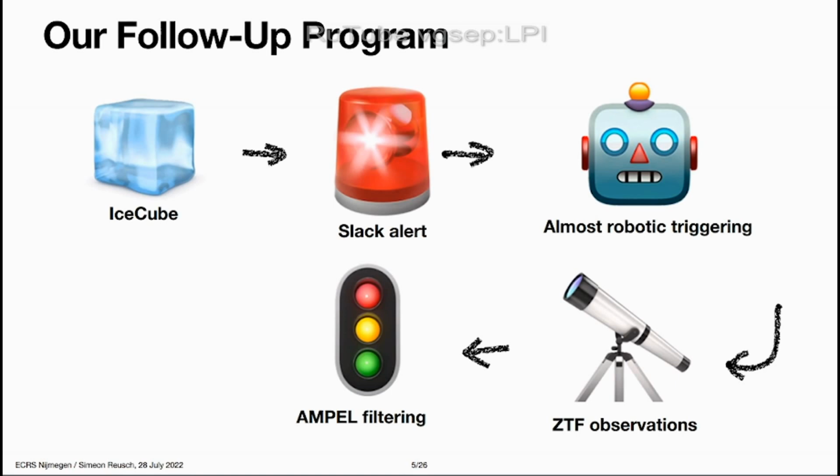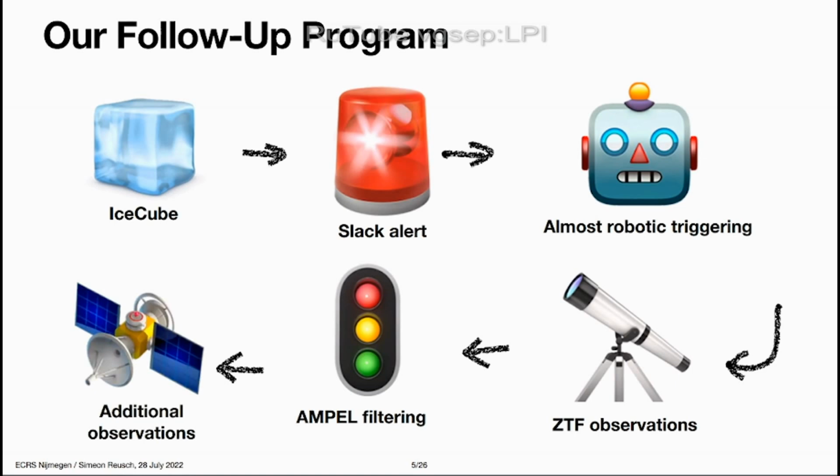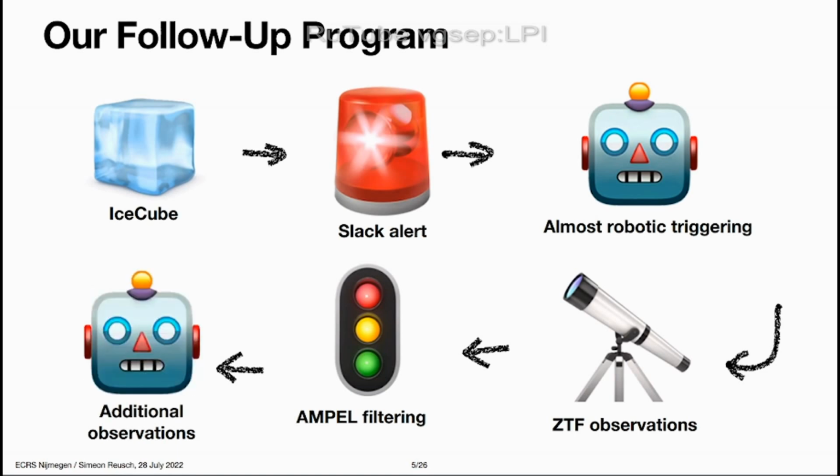So we need to do some filtering, and we use AMPEL, which is software developed at Humboldt University and DESY, to filter all those alerts, meaning they must have stemmed from the 90% sky localization of the IceCube neutrino, and they need to match several other criteria, meaning have a high probability of not being bogus, so being real alerts, and so on. And when we've done this, we trigger additional observations for those candidates that are interesting and pass our quality criteria. So we do spectroscopy or radio observations and so on. Yeah, and we're at the moment working on making this also automatic.